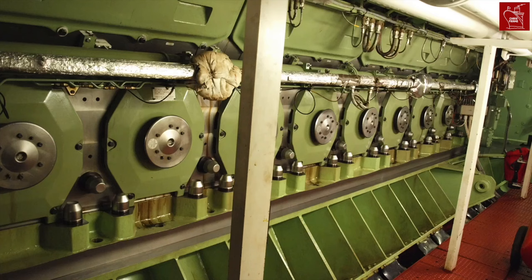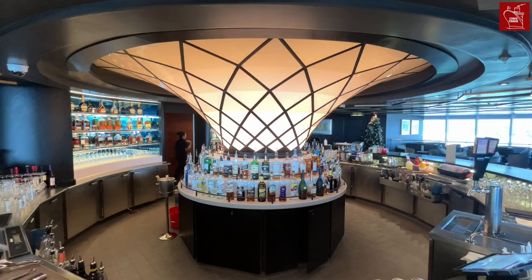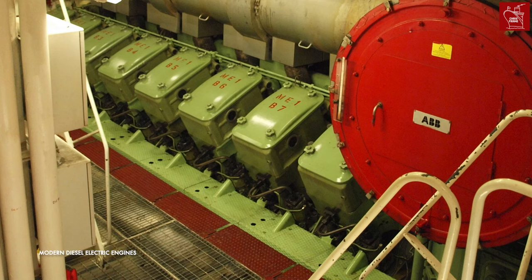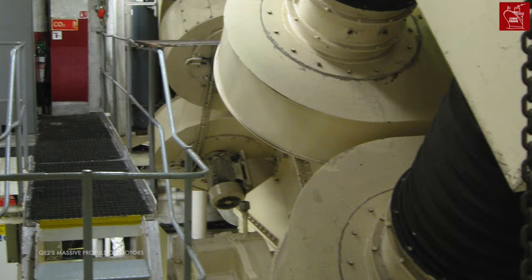Well, the most common power plant on cruise ships at the moment are diesel-electric systems. In these systems, diesel engines are used to produce electricity, which then powers the different services on board. These systems are a form of indirect drive. The engines are not directly attached to the propellers that move the ship. Rather, a large chunk of the electricity is used to power the propulsion motors that drive the propellers or power the pods on many modern ships.